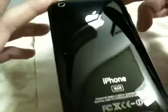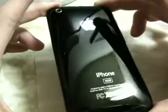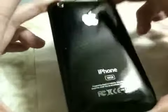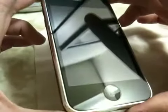To make a long story short, I had an issue with my iPhone and sent it back in. Apple sent me a brand new replacement one right here, and as you can see, it's in flawless condition. I did take the liberty of putting on a screen protector, so the screen has never been touched by my hands. If you don't like it, you can just take it off, but it's on there if you like.